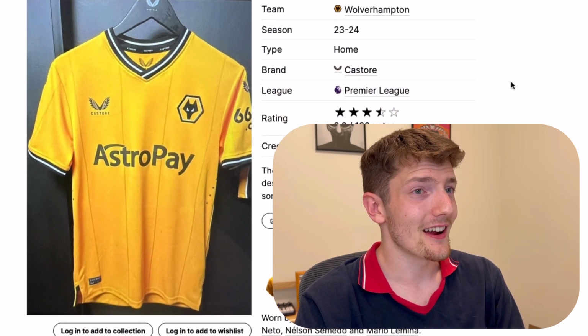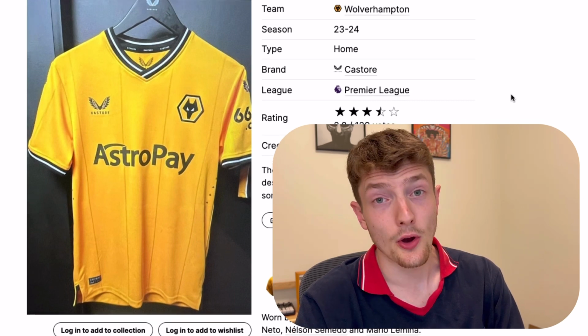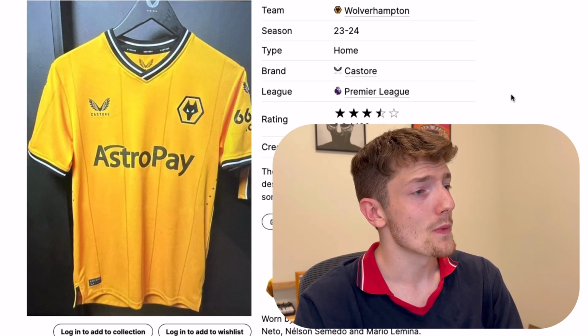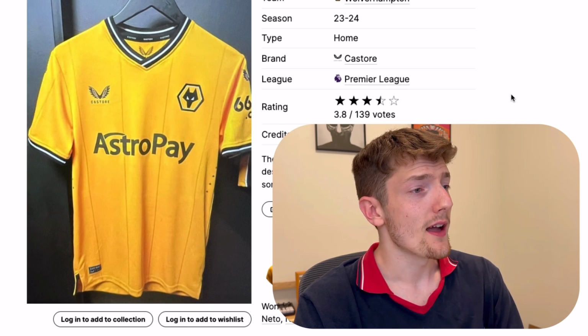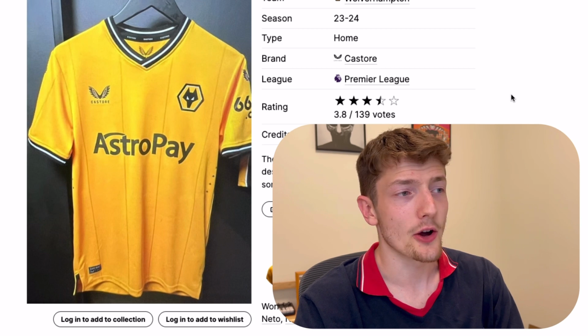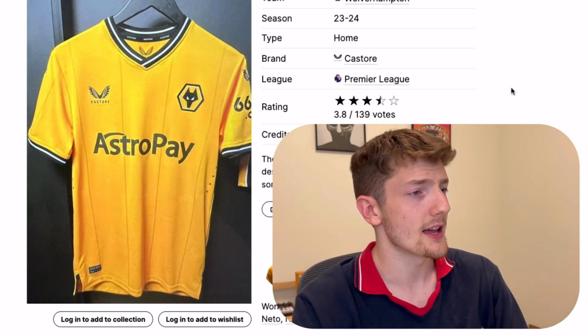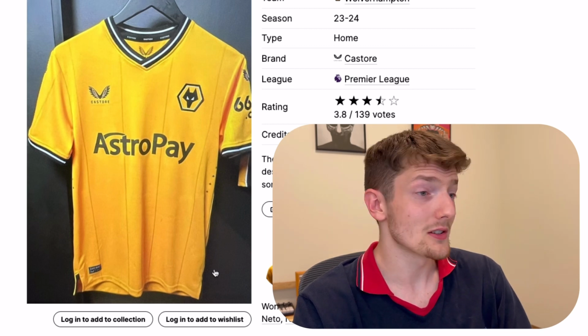And finally, I think this is the last jersey that's been released so far to the point of making this video. This is the Wolves home jersey. Honestly, took similar notes to the City home jersey with the collar and the stripe through it and a little bit more of a retro design. But you know, I think it looks pretty solid.